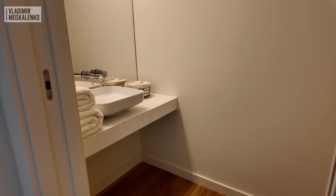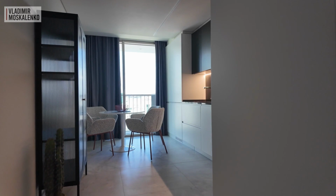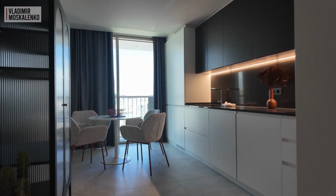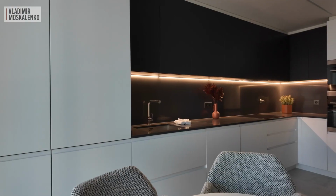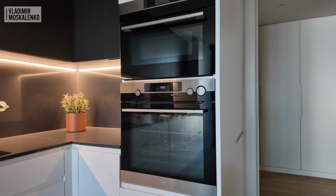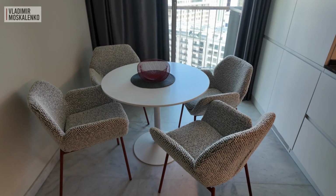To the right of the living room, past a small but charming guest toilet, is the kitchen. The kitchen is also designed in a rather minimalist style. It's a combination of black and white. White kitchen fronts, black worktop, both with a matte finish. And of course, there's some decent German-made appliances. There's also a breakfast area here.